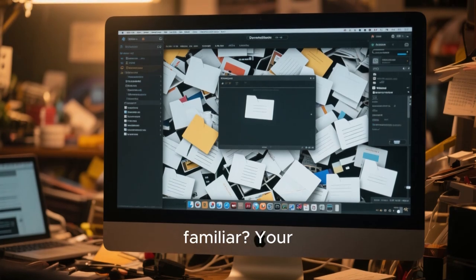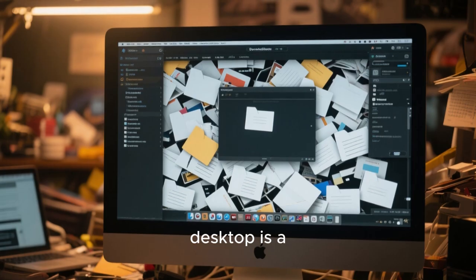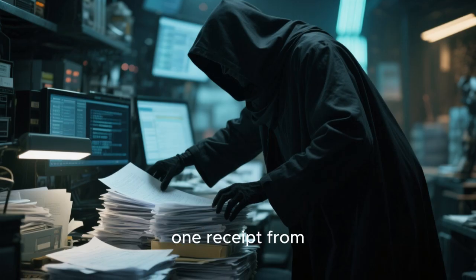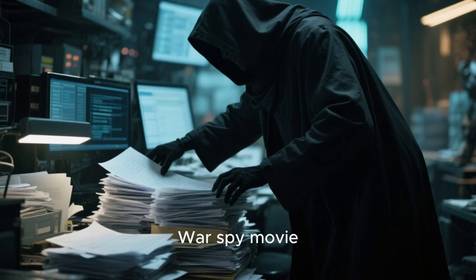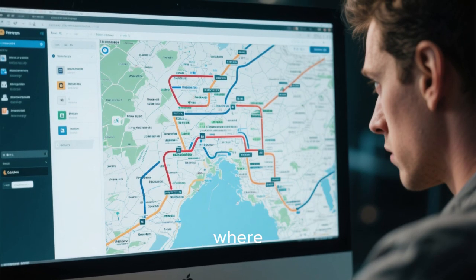Does this look familiar? Your Downloads folder is an abyss. Your desktop is a landing strip for important files. And finding that one receipt from 2 years ago feels like tracking down a lead in a Cold War spy movie. You know it's in your computer somewhere, but you just don't know where.